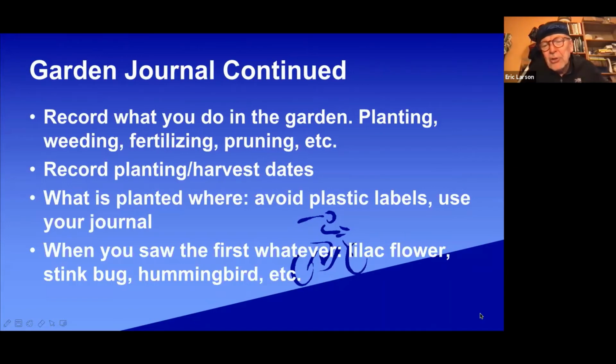I try as much as possible to avoid those little plastic stakes saying this over here is Flashy Trout Back lettuce, and this over here is Salad Bowl lettuce. I put the plot plan in my journal and keep it that way. And also it helps when you saw the first whatever, whether it's a lilac flower or the first stink bug or the first hummingbird, whatever, those points of nature help us in estimating next year's hatch of stink bugs and aphids and all kinds of things. And it's also nice to have, the hummingbirds appeared in our feeder late in May last year. I can't remember the exact date, but this year we'll see. And I like to keep track of that.